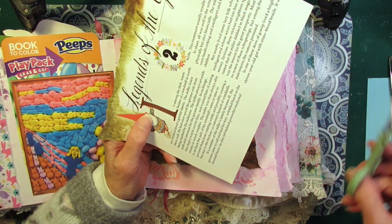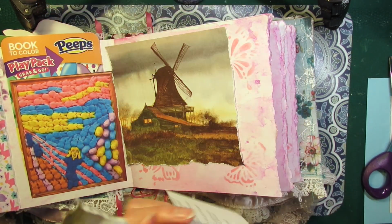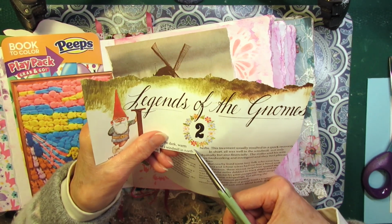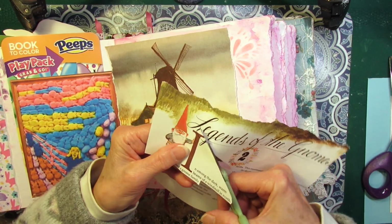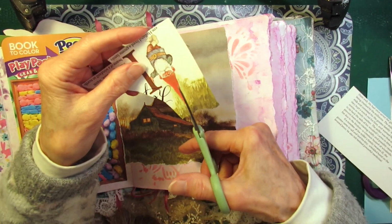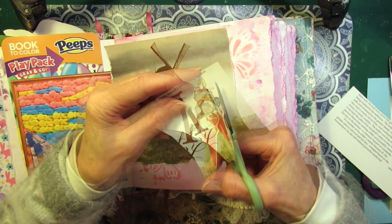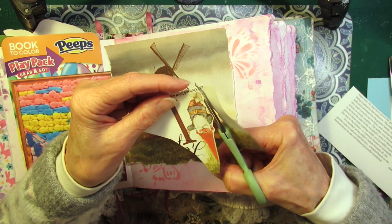Where's those little scissors? Okay. Even the flower ring around that number 2 is gorgeous. All right. So I'm going to go up here like that. And I'm going to work on this for a couple minutes now. I try not to get too close. But if you leave a little white edge, it looks like a die cut.